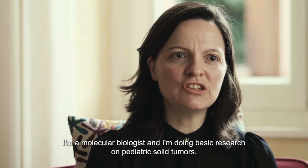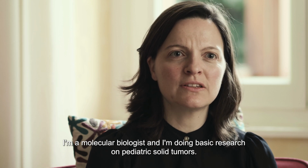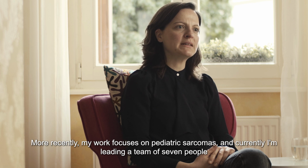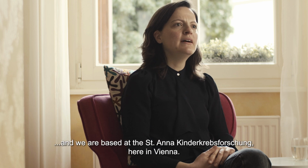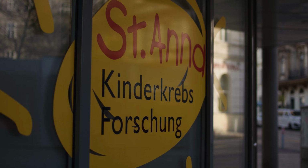I'm a molecular biologist and I'm doing basic research on pediatric solid tumors, and my work focuses on pediatric sarcomas. And currently I'm leading a team of 7 people, and we are based at the St. Anna Kinderkrebsforschung here in Vienna.